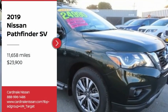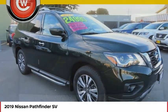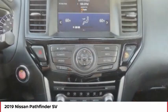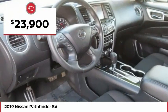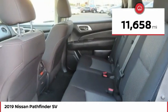Make a great choice today with the 2019 Pathfinder. The Pathfinder has a premium interior with 3 rows of seating for up to 7 passengers, as well as versatile seating and cargo configurations. This SUV appeals to both truck lovers and car lovers and is priced below $25,000. This vehicle has less than 15,000 miles.